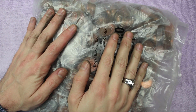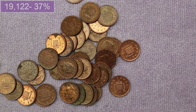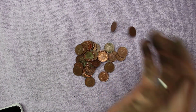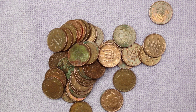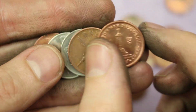Here we go, final bag for the month. Let's hope it's lucky. Well, that's another 40. Takes our grand total to 19,122. No oddities in this half of the bag, but we'll see what we get in the next half. Weird enough, we end off these hunts with another 40. That takes us to 19,162 with a fair few interesting oddities. Don't worry, I'm going to wash my hands after you look at these.